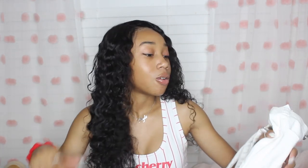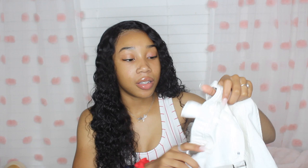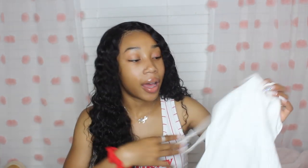Not sure if it would have fit the same, but this just doesn't fit whatsoever. There's no way, there's no taking it in, there's no getting around it. It just does not look right at all. So this is what it looks like. The main problem is where the waistline starts, it's too low, and then the straps don't adjust, and I need it to be tight.